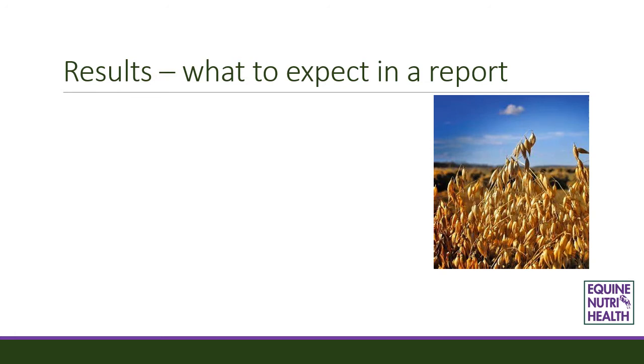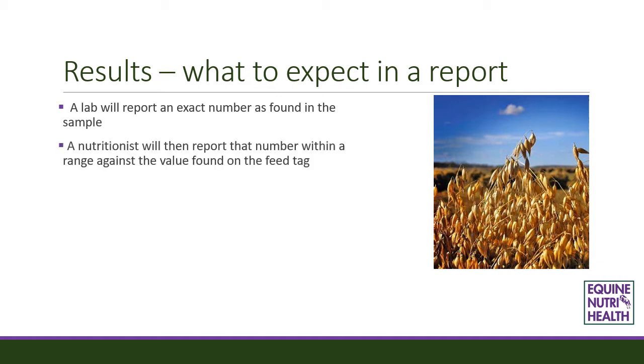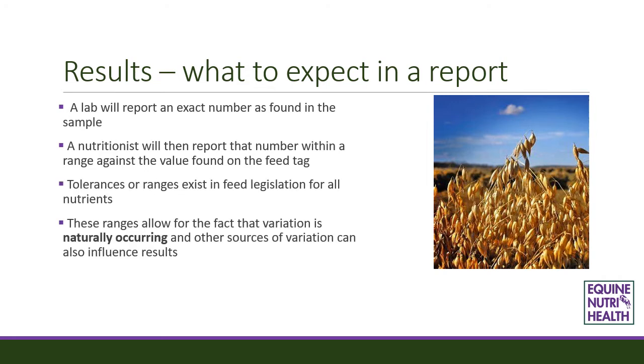Results. What to expect in a report. A lab will report an exact number as found in the sample sent. A nutritionist will then report that number within a range against the value found on the feed tag. Tolerances or ranges exist in feed legislation for all nutrients. These ranges allow for the fact that variation is naturally occurring and other sources of variation can also influence results.